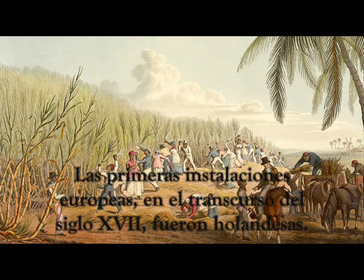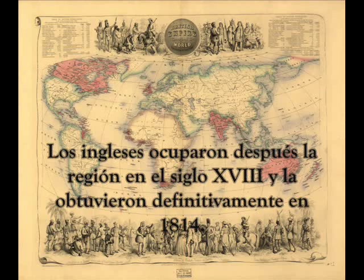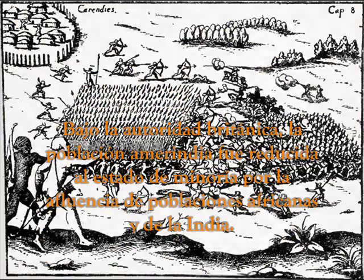The first European settlements, during the 17th century, were Dutch. It was the West India Company which promoted economic development, based on sugarcane and cotton. The British occupied the region after the 18th century and finally obtained it in 1814. However, British Guyana was not created until 1831.